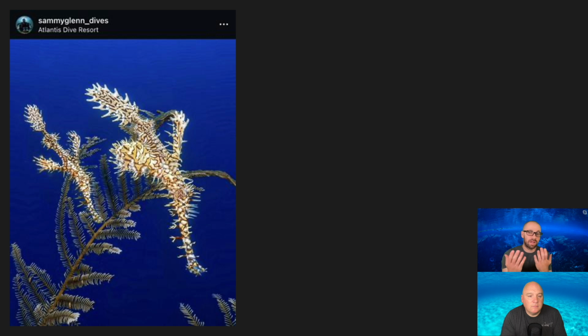And to have them both in the same plane of focus is nice, instead of having one dramatically further back. I haven't seen a ton of ghost pipefish, but every time I've seen a pair, the male always positions himself well in front of the female, and then you're not able to get them both in the frame. But this is a beautiful, beautiful fish, and I really like the blue, and a little bit of hydroid there as well. It gives some context.